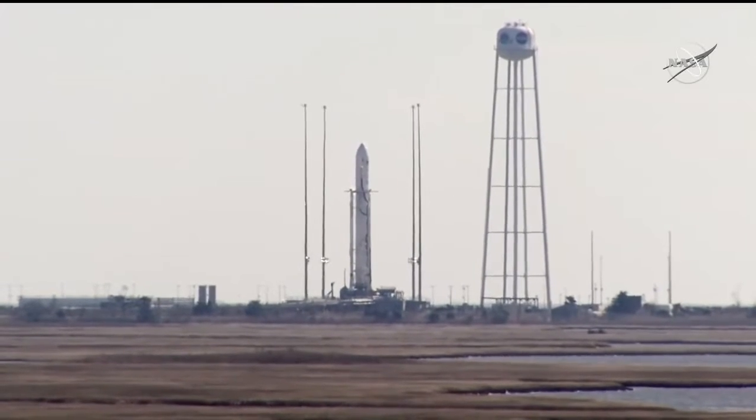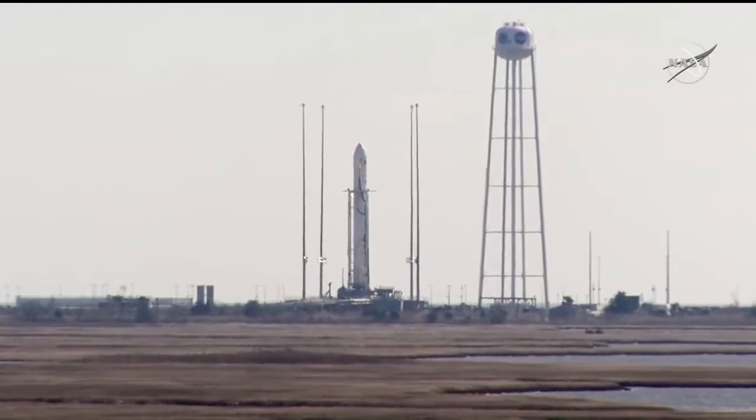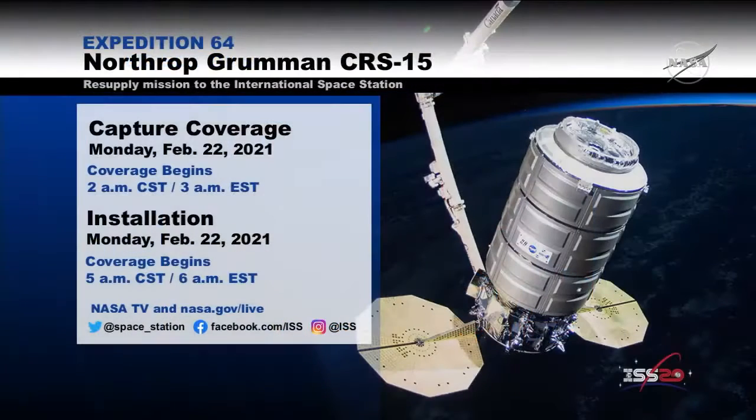The robotic arm operators on board the International Space Station will be JAXA astronaut Soichi Noguchi. NASA astronaut Mike Hopkins will be backing him up from inside the cupola. For that coverage, we'll be starting at 2 a.m. Central Time, 3 a.m. Eastern, assuming an on-time launch today. Again, that capture time is 3:40 a.m. Central, 4:40 a.m. Eastern.